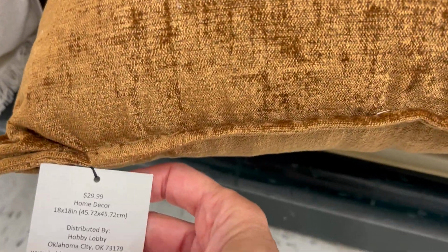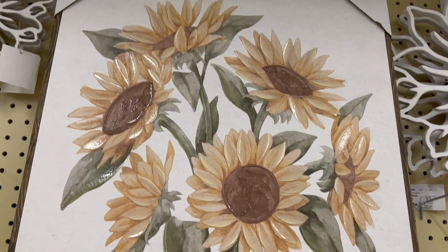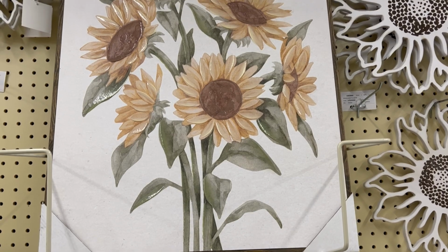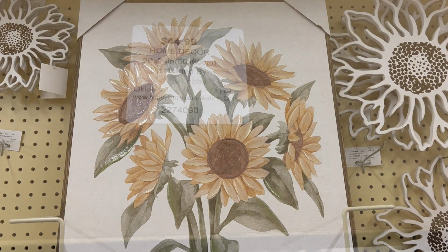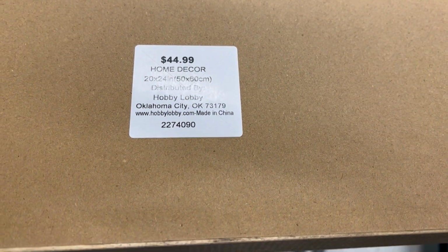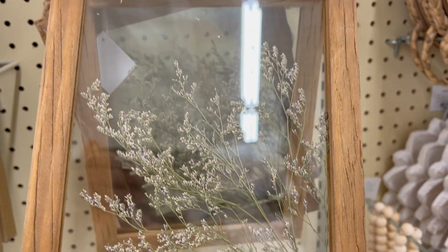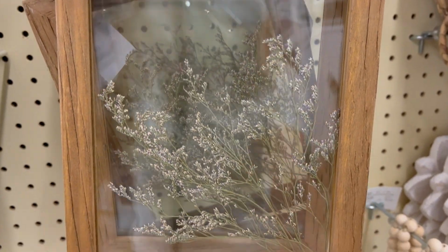This kind of velvet silky pillow is beautiful. It's not coming off quite as dark on camera, but it's a really rich chocolate brown, and it would be perfect for the cool winter and fall months. And then they had this really pretty sunflower picture. Again, this isn't in the fall decor, this is in the regular decor, but sunflowers are perfect transition from late summer to fall. I love these dried floral shadow boxes.